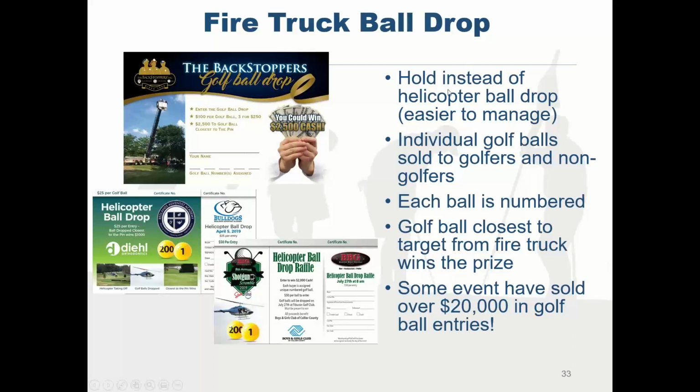And you could hold this instead of a helicopter. It's easier to manage. And if you haven't done a ball drop before, individual golf balls are sold to the golfers and to supporters. Anybody can enter. The golf balls are numbered, and then the fire trucks just drop the golf balls to a pin that's been put on the fairway or somewhere. They don't drop it on the green. And then whatever number of golf balls closest to the pin will win the prize. We just did an event in Jacksonville, Florida, where they raised a net of $20,000 by selling that. They sold so many golf balls, they raised $20,000.